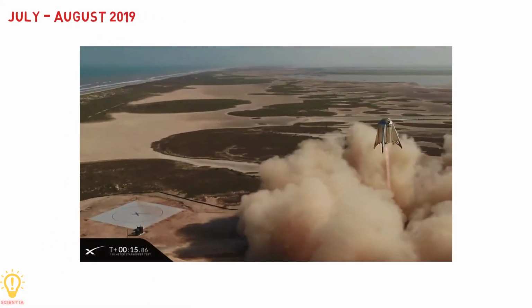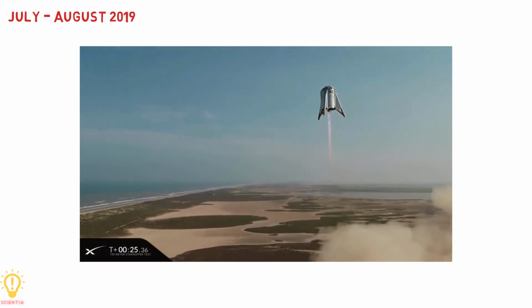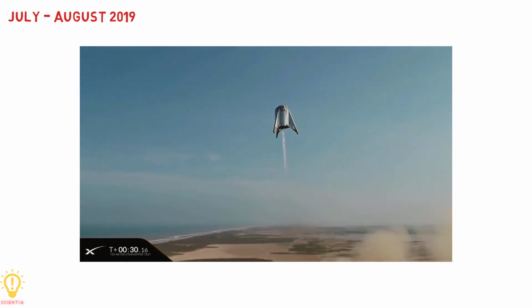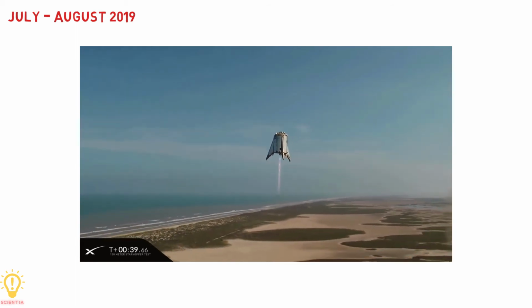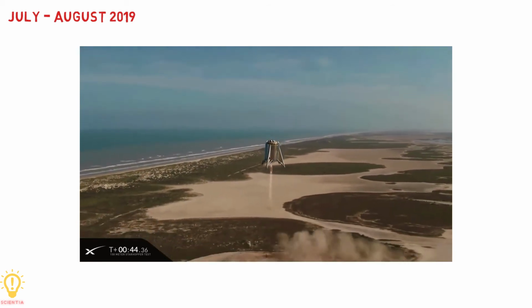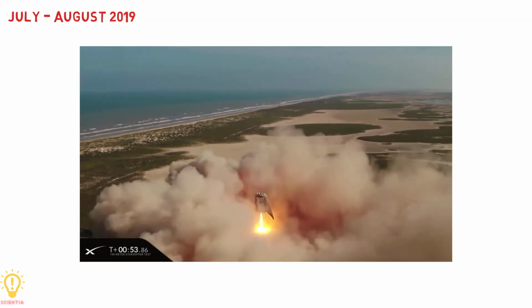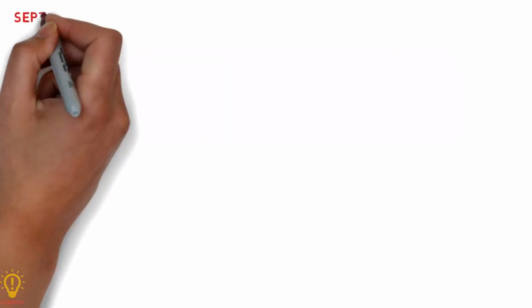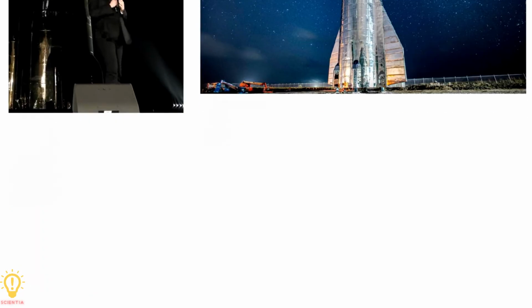In July 2019, the Starhopper made its initial flight test, a hop of around 20 meters altitude, and a second and final hop in August, reaching an altitude of around 150 meters. The successful test of Starhopper accelerated the production of Starship orbital prototypes. SpaceX completed the external structure of the Starship Mark I in time for Musk's public update in September 2019.